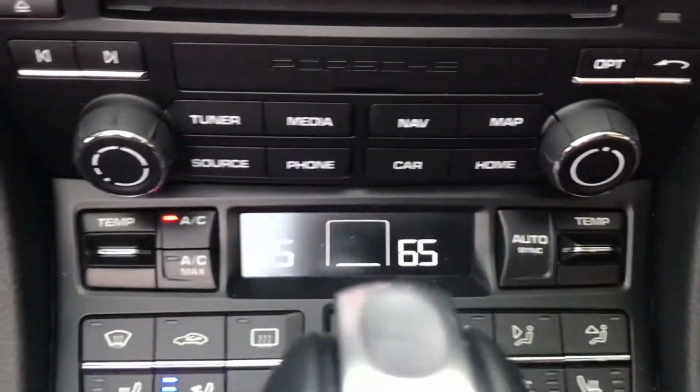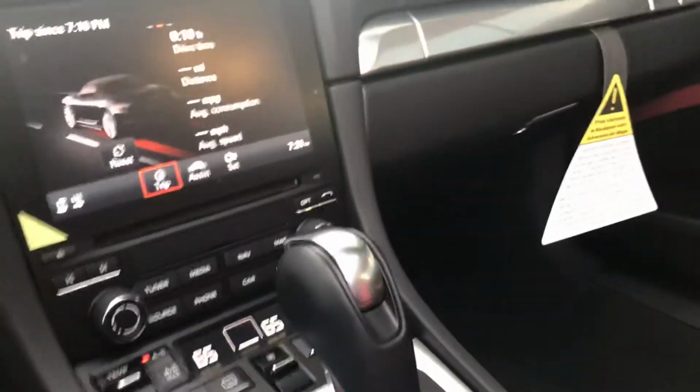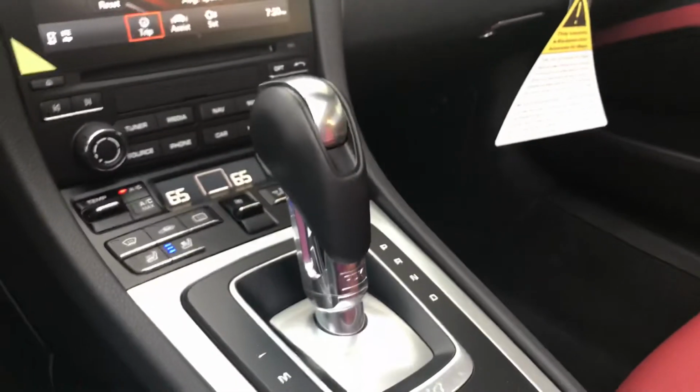You have heated and ventilated seats, 2-zone climate control, which you'll also get with the Premium Package Plus. This vehicle has the PDK transmission, which is Porsche's double clutch.